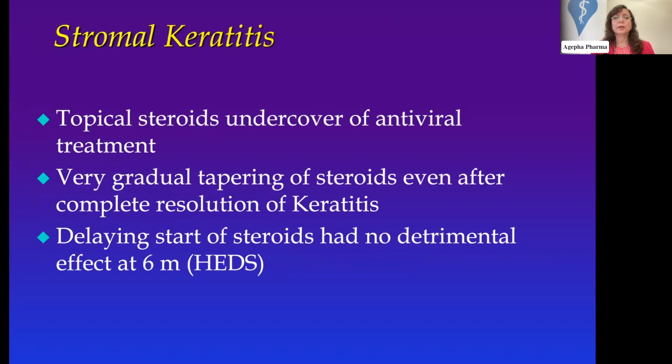In stromal keratitis, you need to use topical steroid under cover of antiviral treatment. You have to very gradually taper the steroids even after complete resolution. If you suddenly stop the steroids, you're very likely to get a recurrence. And the HEDS study says that if you've got an epithelial disease with a stromal disease, you can delay the steroids and just give the antiviral to try and heal the epithelial disease first.